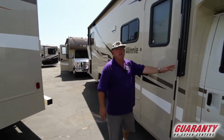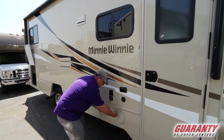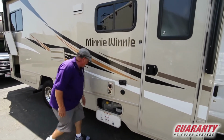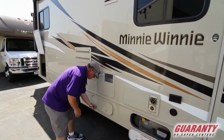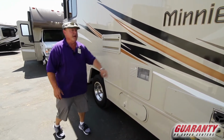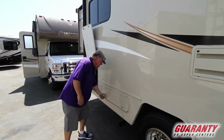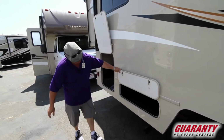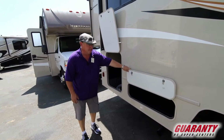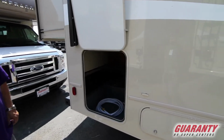We've got the push-button electric awning. We've got some great storage. Our propane tank up front here. Little storage pod here. Automatic water heater. Automatic heating and cooling. Another storage area here. Nice, decent one. This is a pretty good sized one right here.